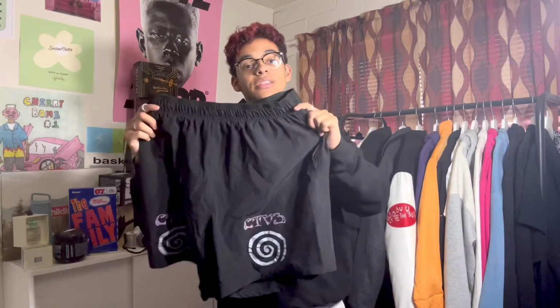I do still have the CTV3. I think these were swim shorts at one point, but I can't really remember. But I do still have these, and they've definitely got their wears. I need to start wearing these more. Kind of forgot I had them. These are definitely going to be worn more now that I remember I do have them. So there you go, the CTV3 basketball shorts or whatever they were called.